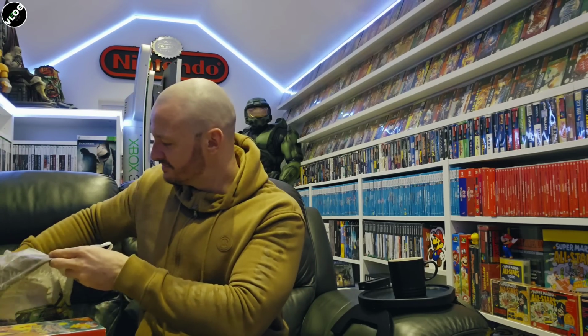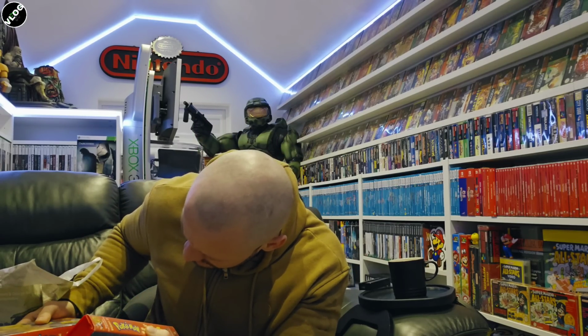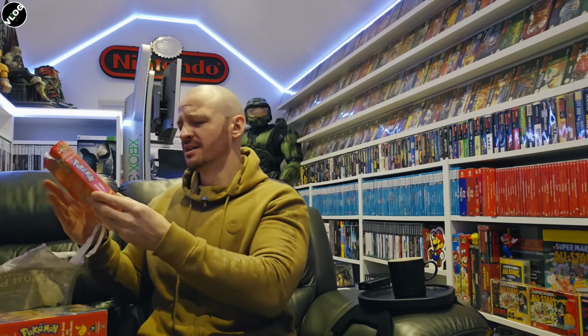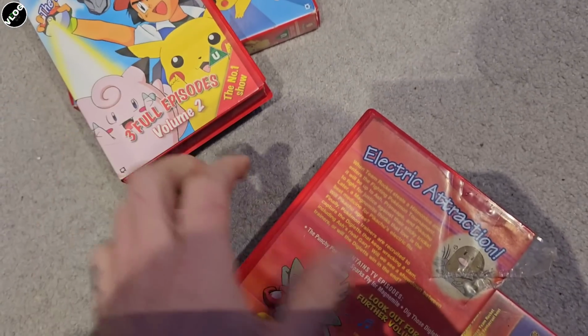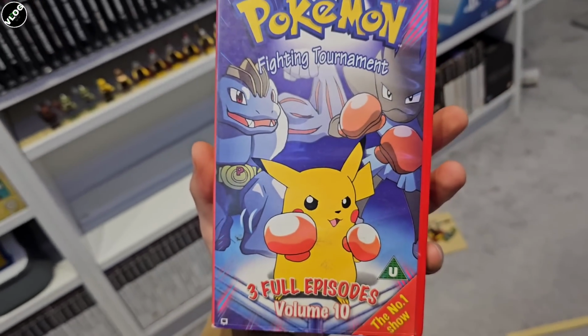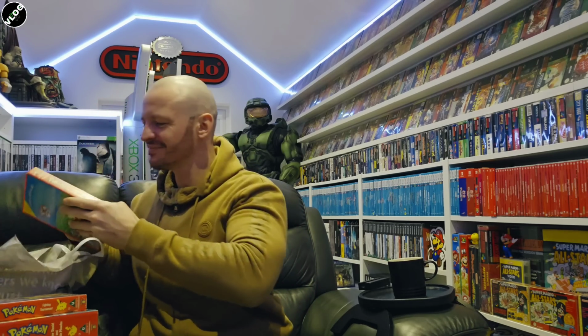What else we got here? The Mystery of Mount Moon. So that's volume 2. So we got them all. So we've got volume 2, volume 6. What's this one? Volume 10. Wow. Yeah, my boy's on there, look. Is that Machamp, Machoke? Pikachu with boxing gloves on. Oh, this is in here.